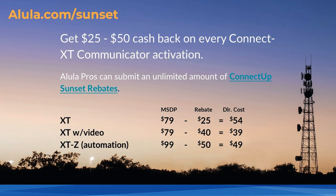Yeah, Paul, it's not just a good deal on the front end when you're paying $40 to add video to an existing system, but that also means you're adding RMR to that account. So rolling forward, that's going to be a more valuable account to you, and you're going to get more RMR every single month. So it's a great deal on the front end, but I think it's even a better deal on the back end. That's a great point. That is an excellent point, Kevin.